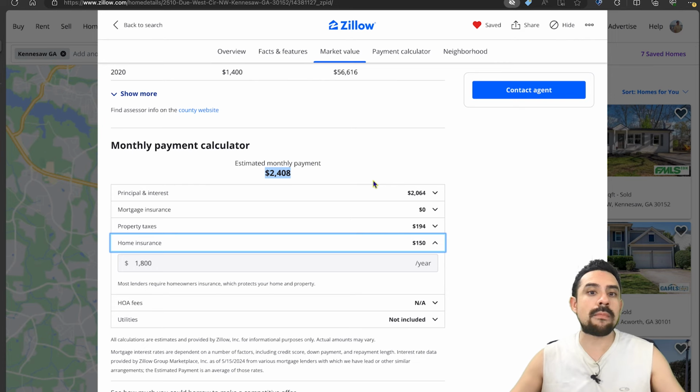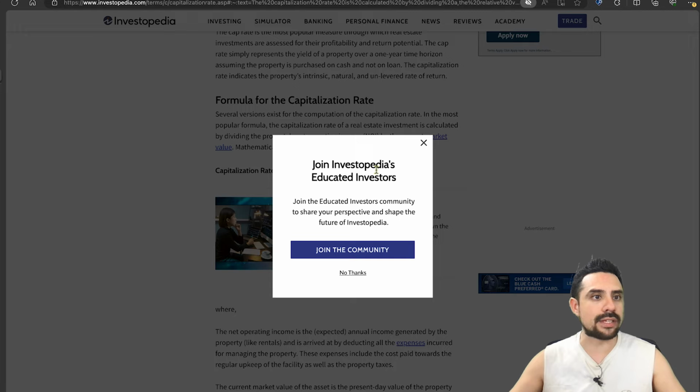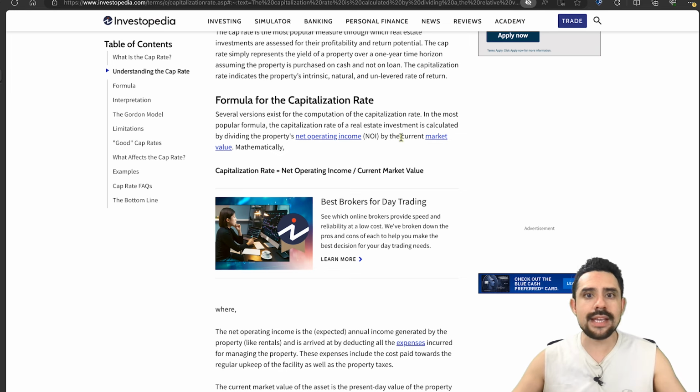And I'm also going to determine how much is my cap rate. Now, there's 2 ways of calculating cap rate. Let's take a look. The first way is typically by calculating the net operating income and dividing that by the current market value of that property.